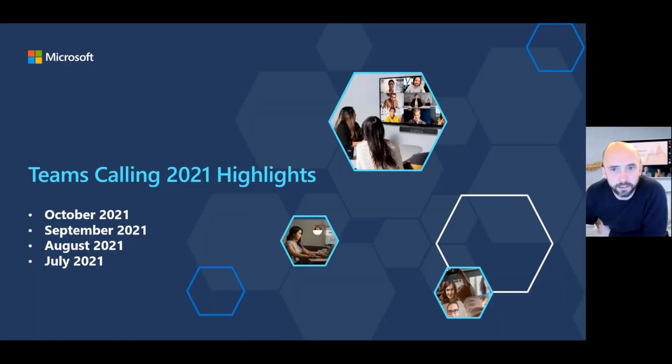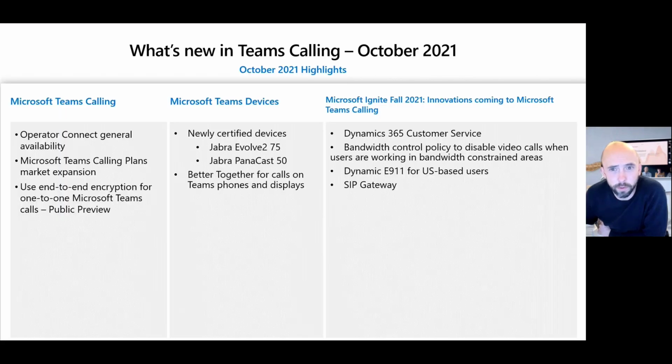Then when we look at the highlights, last month in October, there were the announcements from Ignite. Operator Connect was generally available, Teams calling plans market expansion. There's the public preview of end-to-end encryption for one-to-one Teams calls. There were more newly certified devices, and announcements around SIP Gateway and E911. So those innovations, SIP Gateway now generally available. We just spoke about that.